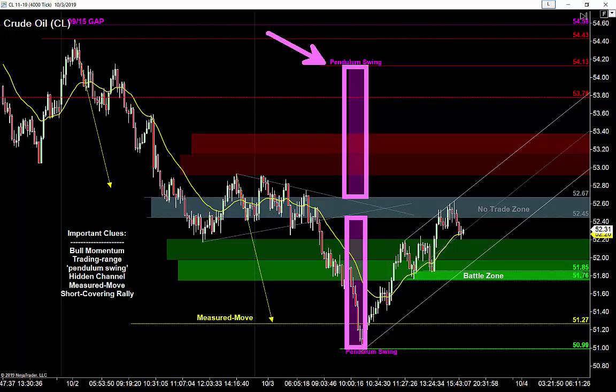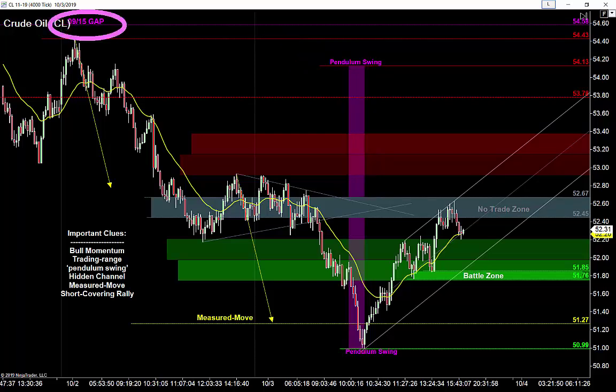You'll notice that pendulum swing puts us almost all the way back up to that big gap there. Remember that gap area there from 54, 58? That was the drone attack low from earlier in the month of September, September 15th. We blew right through it. And I would imagine that 54, 58 area, if these buyers can keep this party rolling, is going to be their big objective here, along with that pendulum swing as we go higher.